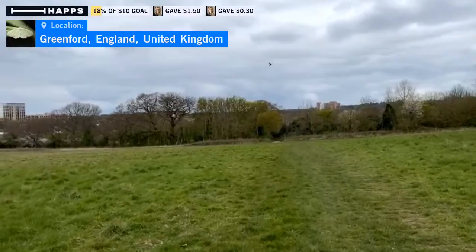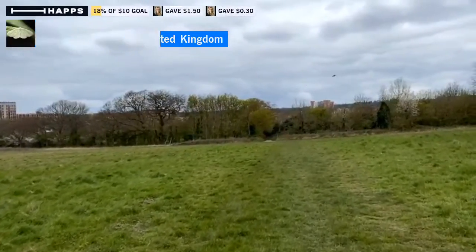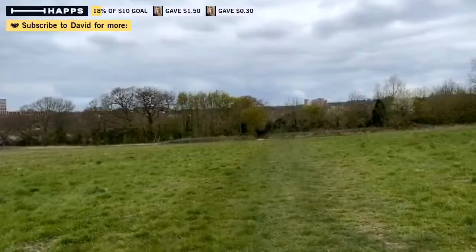You see a few crows flying over. Very common bird, carrion crow, of course.